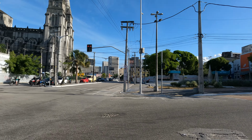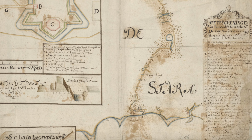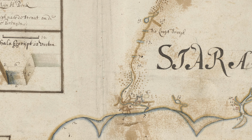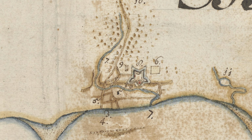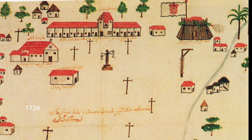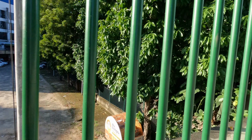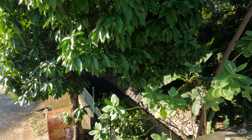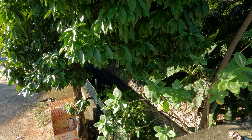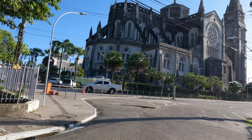So before we go around the corner and explore the Fortaleza, as I mentioned, the stream Pajeú is visible on old maps, such as this map from 1649 or this map from 1726. The stream runs behind the Mercado Central and the cathedral. The crossing here is probably one of the oldest in the city.